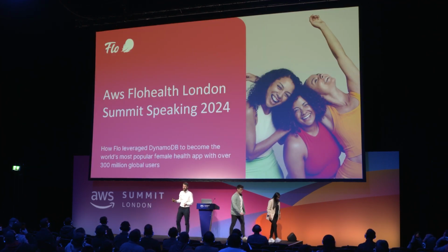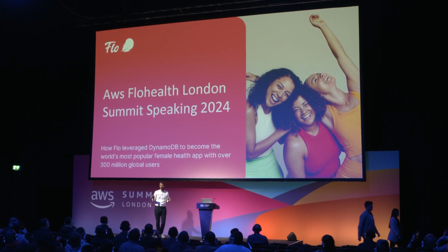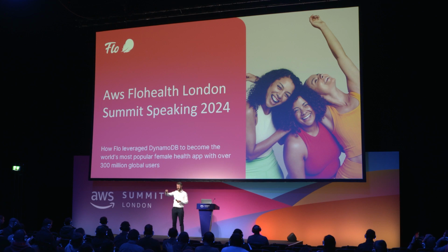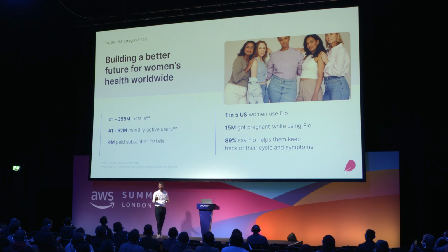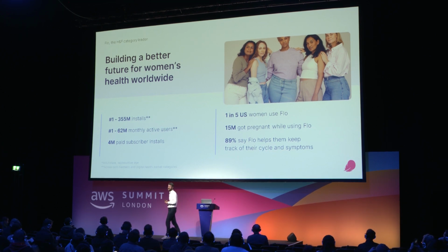Yeah, I'm very happy to be here on the stage to talk more about how we use DynamoDB to power our application. But before I start, I want to ask the audience, who knows the Flo app? Please raise a hand. Not a lot of hands, but it's not a surprise to me because our app is designed for women. And in the audience, I see a lot of male engineers, which is understandable. And we are here to build a better future for female health. And we have already achieved a lot.